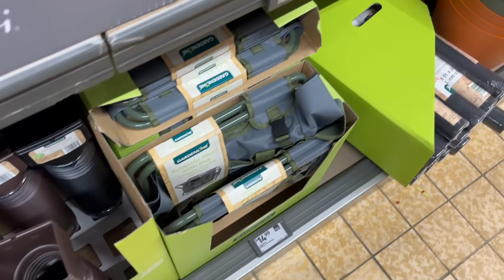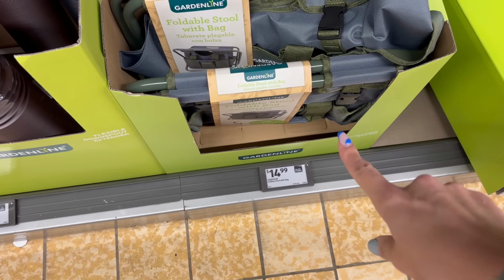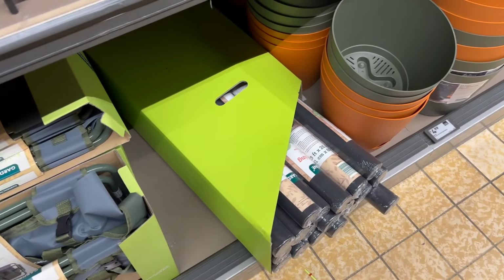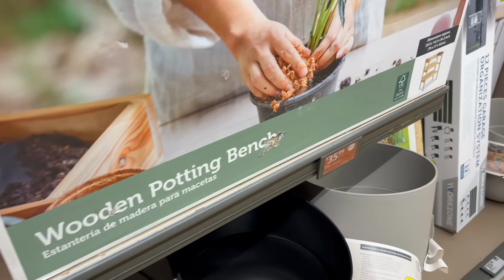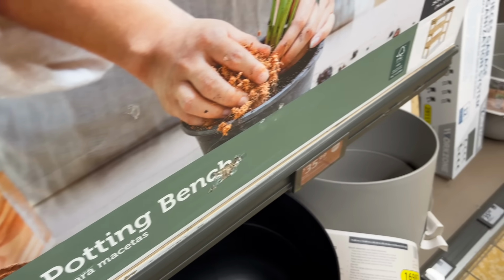It's funny, some things sit forever and it seems like people just don't buy them. I actually thought these would be almost gone, if not gone, from last week to this week, but we still have a ton of them. Maybe because our weather's been so bad and we don't have the ability to be outside gardening much yet. Potting bench was marked down to $35.99 instead of $39.99.